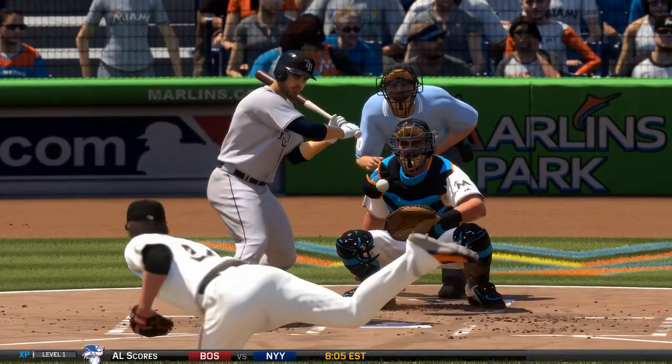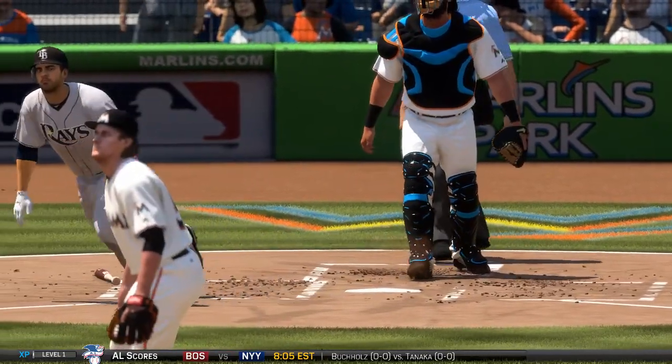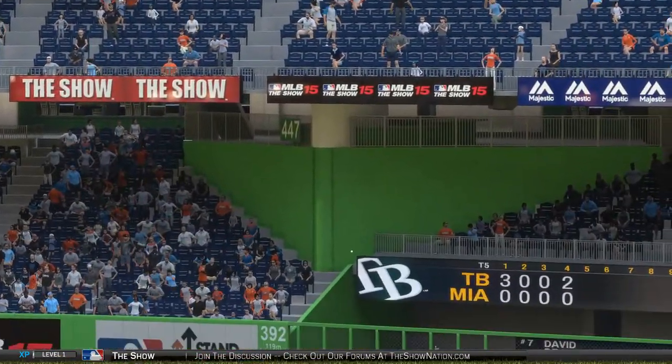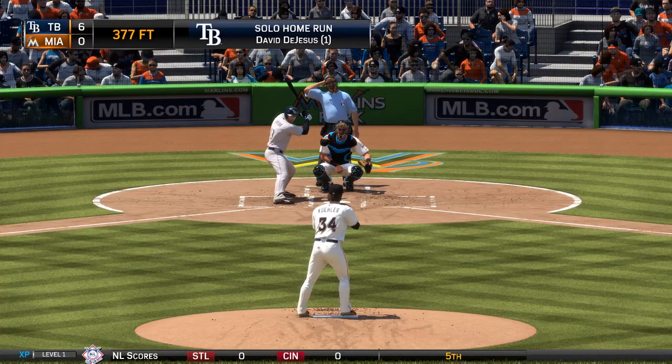Yeah, and this is just a fastball right here, but I'm pretty sure it's not where he wanted it. This has got some elevation to it, and that's one of those where you know it's going to be a home run as soon as you let go of it.